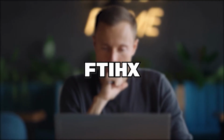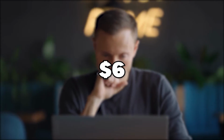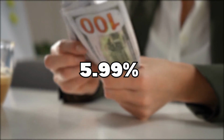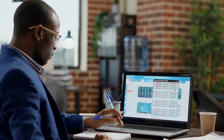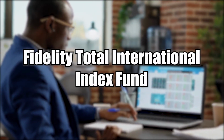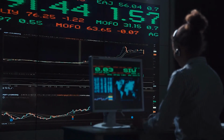In other words, if you put $10,000 in FTIHX, you are effectively paying Fidelity $6 to manage your fund. The fund began operations in 2016 and since then has had 5.99% average yearly total returns. You will have exposure to the foreign market outside of the US thanks to the Fidelity Total International Index Fund. Exposure to many markets, industries, and even currencies.